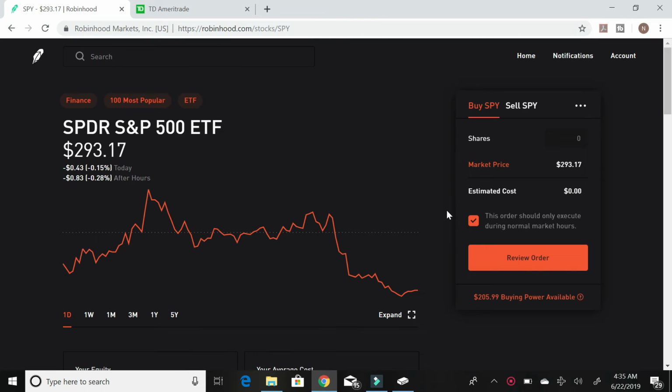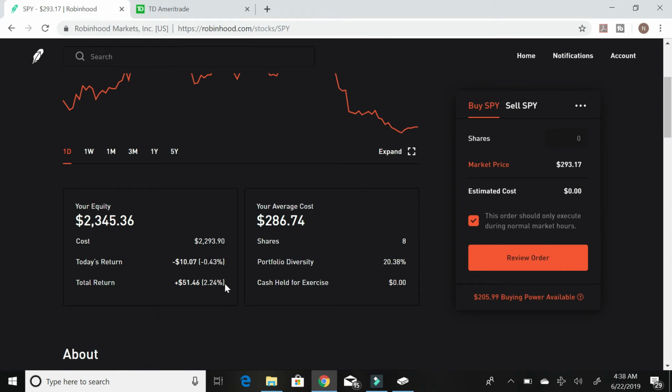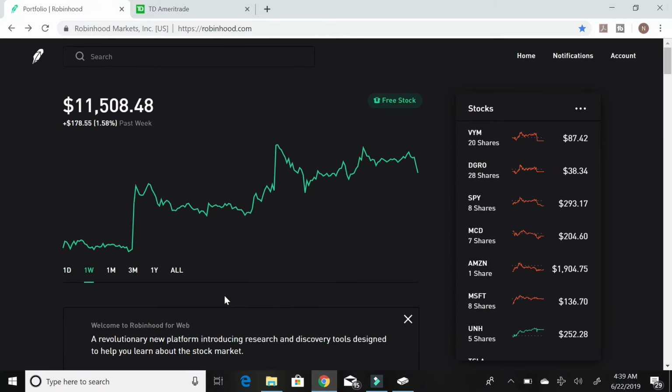The third and final ETF on my stock portfolio is the SPY, the S&P 500. The reason why I have the S&P 500 in my portfolio is because I want my portfolio to have an anchor, and I want to have an index that I can compare my earnings to. Currently, I have a little over $2,300 in equity, and I'm pretty much at break even right now. I only have a return of 2.24%. And currently, this is my largest holding in the SPY, and I don't plan on adding any more to the position.